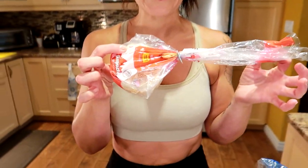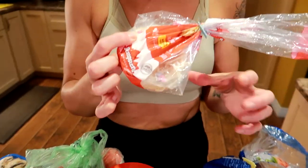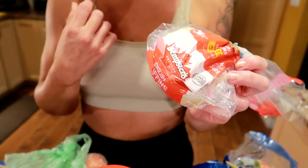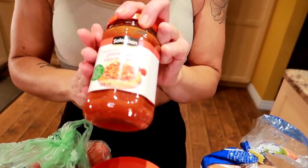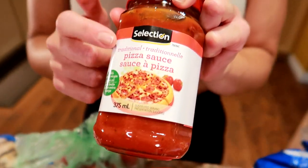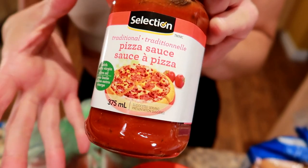Dinner, we love pizza. We've eaten it our entire weight loss journey and every day. Low calorie pizza. You can use English muffins. You get 6 of them for like $1 to $2 in Canada. So in the States, probably even cheaper. Regular English muffins, slice it in half, put some pizza sauce. Now what we do is if there isn't any cheap pizza sauce, we get the pasta sauce because it tastes the same, but it's cheaper.